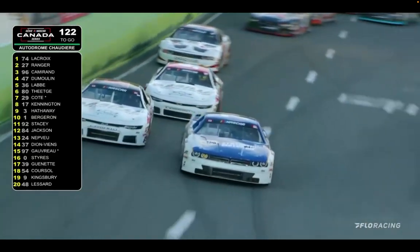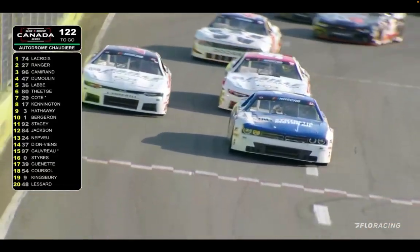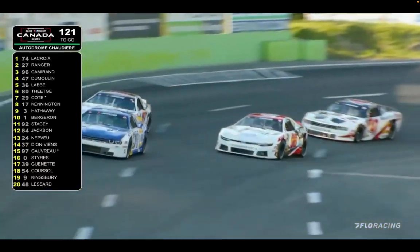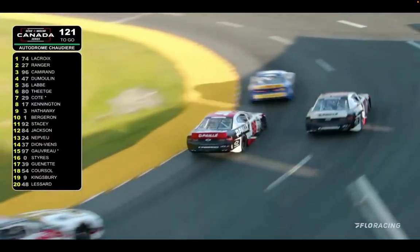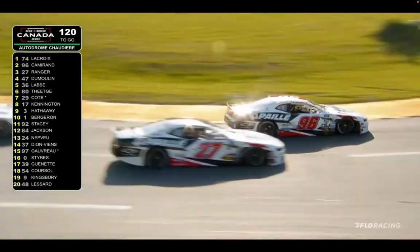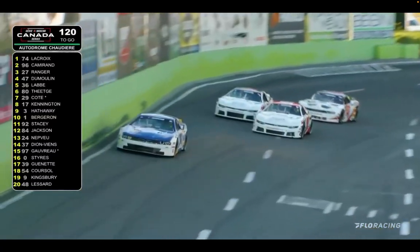Cameron backs it up once again to try and aim at a shot at the rear end of the 74. Ranger up high. Now he may get pinned up on the outside, and Cameron tries to steal second away. The trouble right now for Kevin Lacroix, he's finally able to run up to the wall, but with Ranger working the outside, he had to keep that car pinched off, and he's overworking those tires. Oh! Cameron squeezes Ranger up towards the wall. Andrew Ranger not going to be thrilled about that.